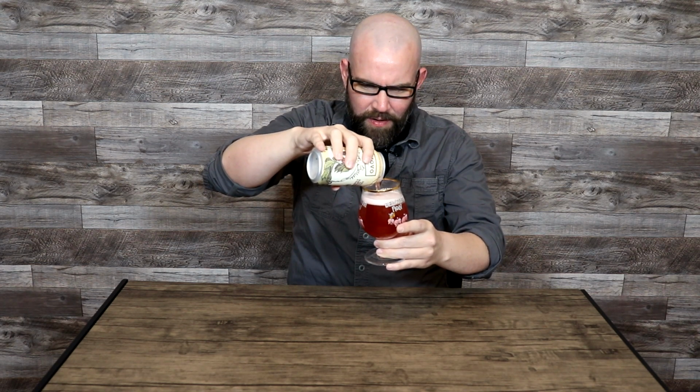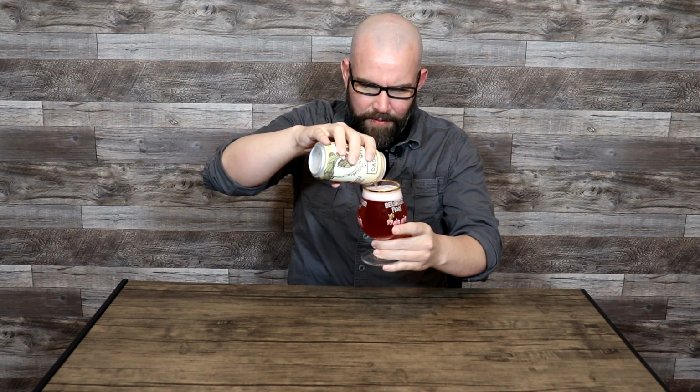Get this poured into the glass. Now, gose might have a little bit more pronounced head than another sour style. My God, this is an absolutely stunningly beautiful beer. This is a beautiful, beautiful beer. I think if I'm gentle, I can get this all in here. I'm trying not to bloom the head any further than it already is.